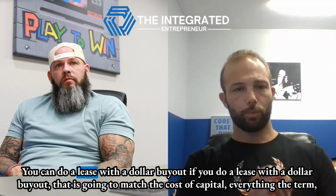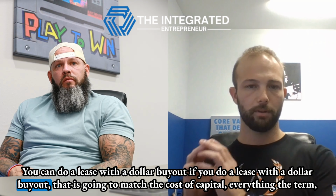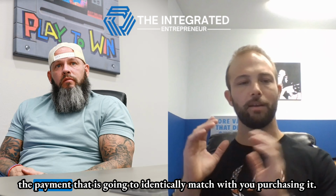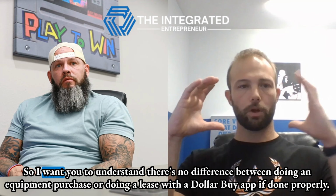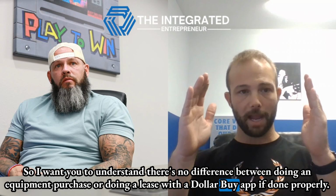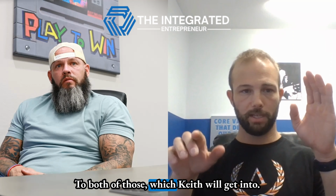You can do a lease with a dollar buyout. If you do a lease with a dollar buyout, that is going to match the cost of capital, everything, the term, the payment. That is going to identically match with you purchasing it. So I want you to understand there's no difference between doing an equipment purchase or doing a lease with a dollar buyout if done properly. There are tax advantages to both of those, which Keith will get into.